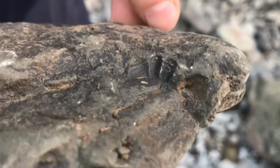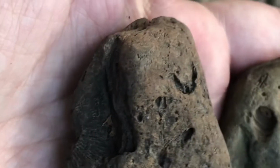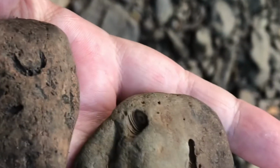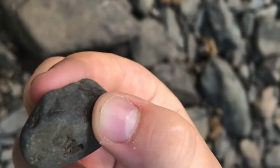The one that I found? Here's some big guys. Here's a brachiopod impression, and I'm not sure what that one is, and some crinoids. I found this one. Another crinoid piece. Lots of crinoid pieces. Yep.